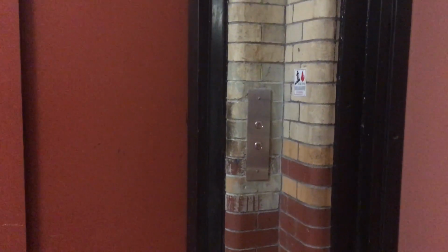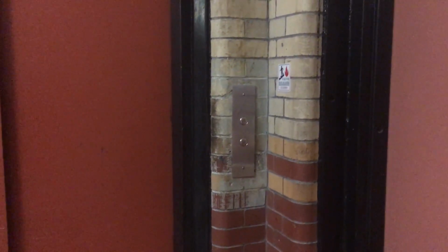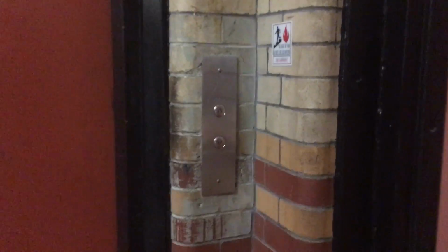This is a 2018 retake of one of the very few remaining original vintage elevators on the campus. This is elevator number 2 at Doherty Hall at Carnegie Mellon University in Pittsburgh, Pennsylvania. While it may not look like it on the outside, indeed it is on the inside.